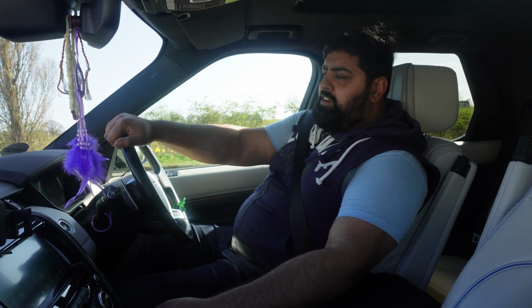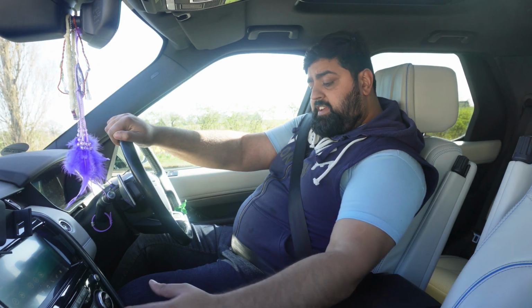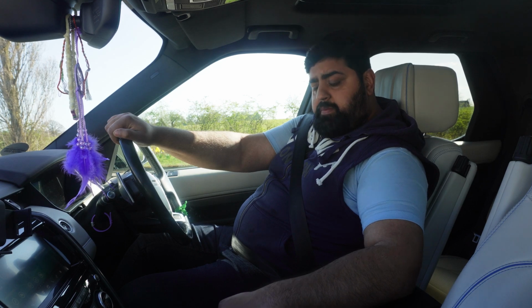So we're in the Land Rover Discovery 5. Let's take it for a little drive. We use this selector here, just select it into drive. Another really great option that I've seen in this car, which is quite impressive.